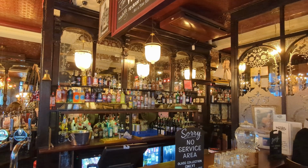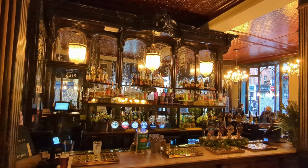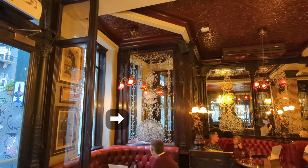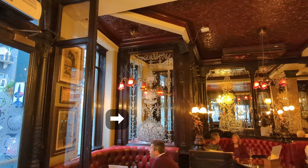More etched glass is to be found in the spectacular barback fitting, and also some rather nice wood carving. There are mirrors around the walls of the entire space, but CAMRA reports that it's probably only the mirror over to the left hand side as you come through the main entrance, the one with the vestibule, that is original, and it does look like some of the other ones look a bit more modern than that.